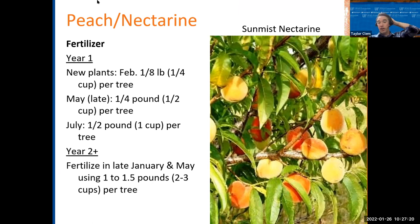So in that first year, you're just going to do a quarter cup of fertilizer per tree in February. In May or late May, you're going to do an eighth of a cup. Your first application in February, a quarter of a cup.